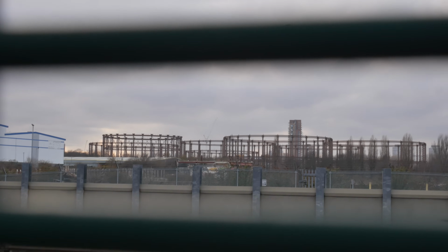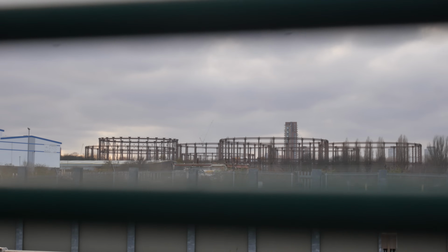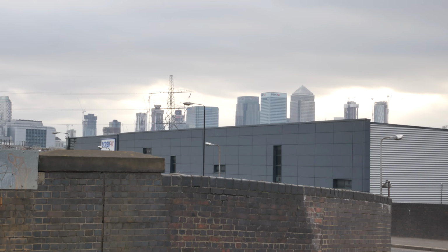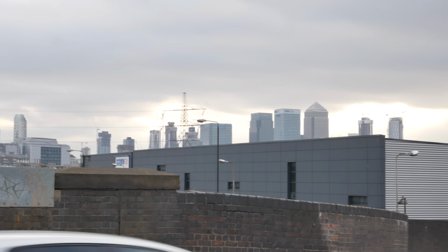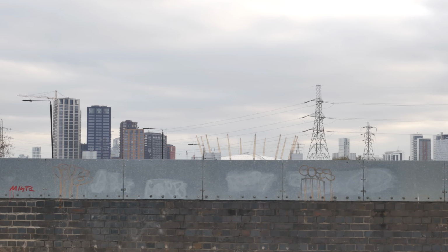So here's a great view of where we're heading. You've got the old gasometers there, and along here you've got the railway sheds, the Jubilee line, and in the background you've got the towers of Canary Wharf. This is quite a view. The towers of Canary Wharf there in the distance, and then we pan round, and over there you've got the O2 Arena on the other side of the Thames on the Greenwich Peninsula.